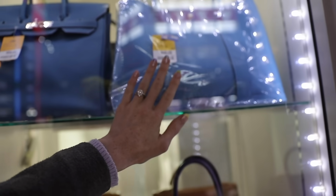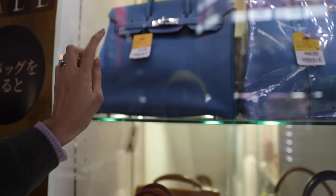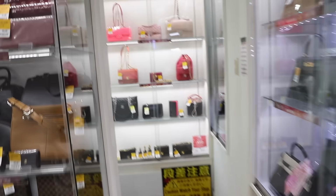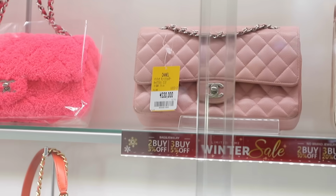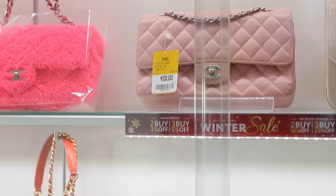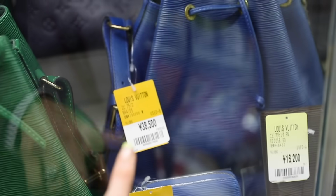That's Hermès. That one there is not a Birkin. That is a Birkin. This is an $8,000 Birkin. So first thing I noticed when I came in, there's a Chanel bag I've been looking for. But that one is $3,300 US. Definitely out of my price range. This here isn't a bad price at all.